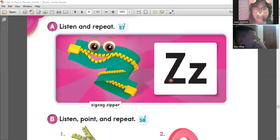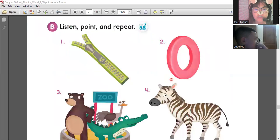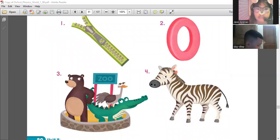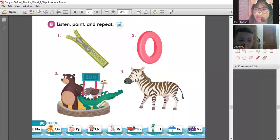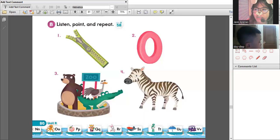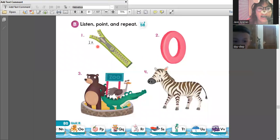Okay. Yes, so let's learn other words that also start with letter Z. Okay, so here it is. Please wait. Okay, wait for a while. Yes, there you go. Okay, number one is zip or zipper? Sorry. It's zipper. Again, what's that?